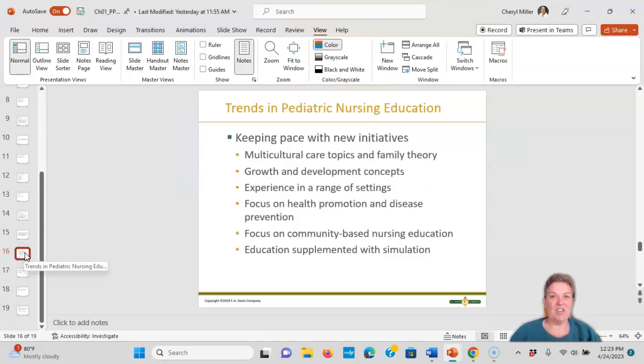Trends in pediatric nursing education: keeping pace with all the new initiatives that are out there, multicultural care, growth and development concepts, the experience and the range of settings. There's just so many settings that you can go into. When you're in pediatrics, you never really know where you're going to be. In the end, you could be in an acute care hospital, a small clinic. There's definitely more focus on health promotion and disease prevention. The sooner that we do that, the better.